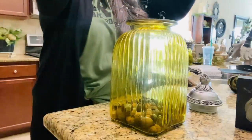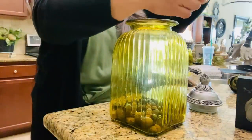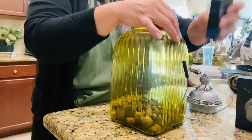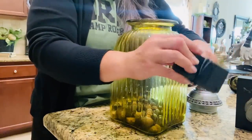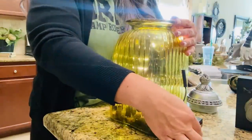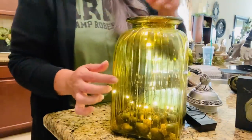My lights are in now. Now I want to go ahead and have this coming out the back. Oh, there we go. There's a little bend right there so that I can hide these behind the canister. If I turn them on, that's what it will look like inside the canister.